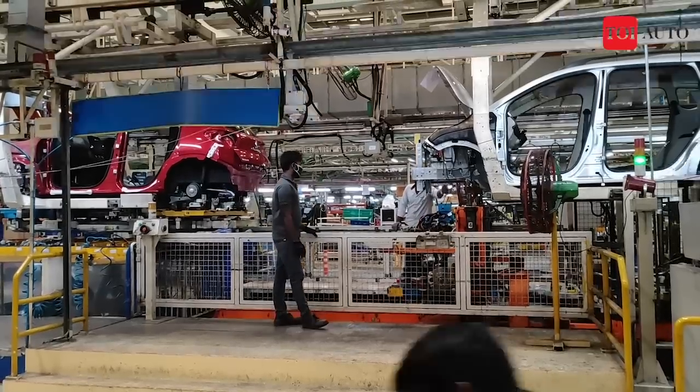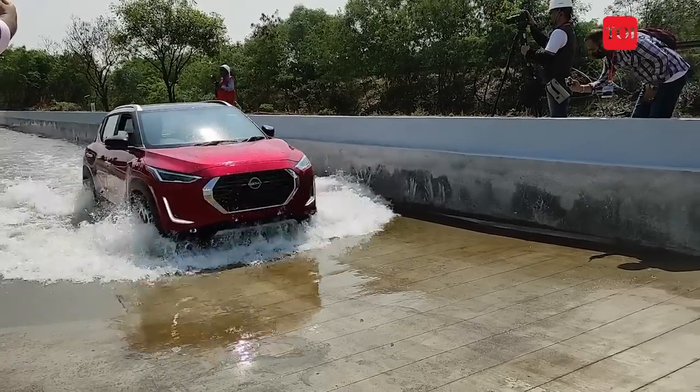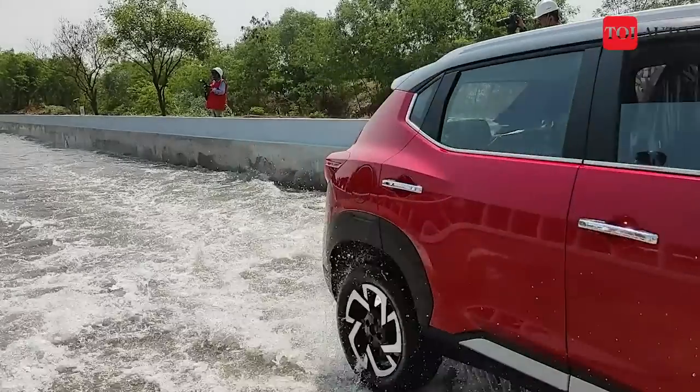The final stage of the plant tour was the recently built water weighing facility, where the Magnite gets tested to check for any undetectable leakages in the unit.